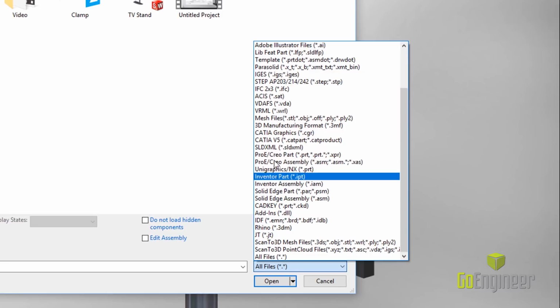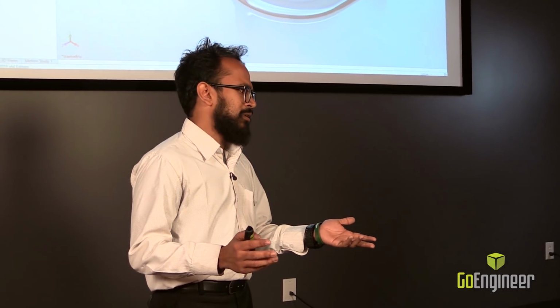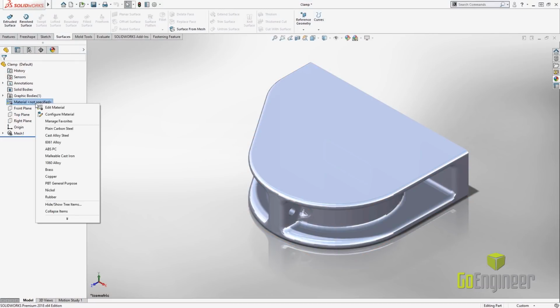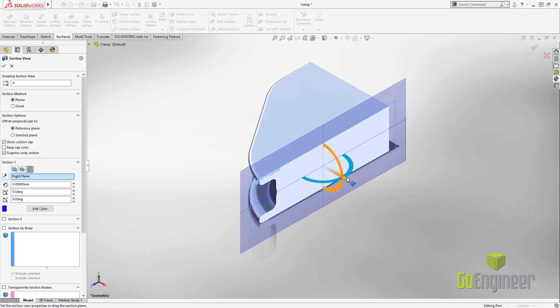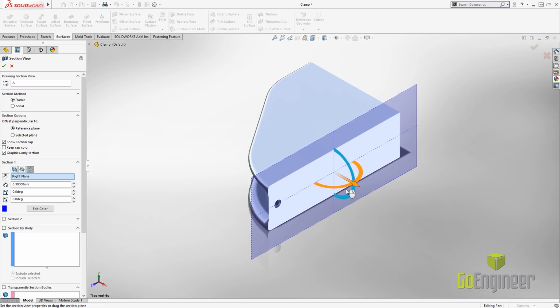Starting off with file formats. Previously, we were only able to do STLs, but now we can do OBJs and PLYs, very popular formats amongst the artistic world and also the engineering world. Once you import the mesh models, you're able to add textures and colors to them, and you're able to use RealView graphics to take a look at them. Besides that, you can take section views of graphic objects without having to convert them to solid bodies.